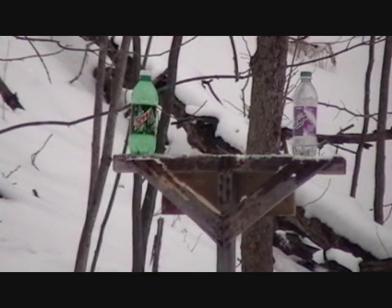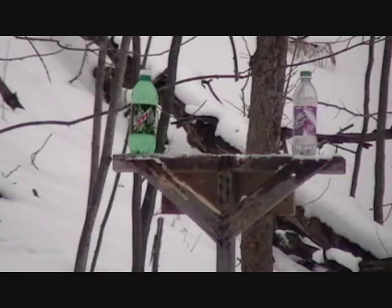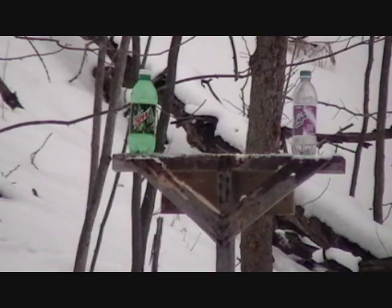The smaller bottle I was shooting at 25 yards, there's a hole right above the label. The one at 50 yards, there's a hole just in the very bottom of the bottle below the label.